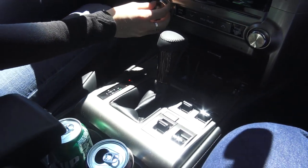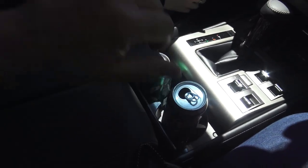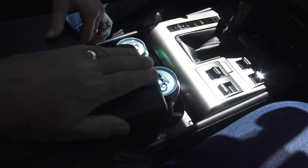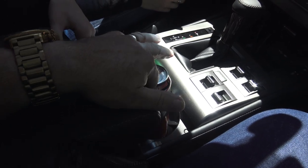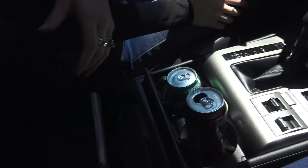But no, this has got all the cool controls. Now, this is kind of neat for your armrests. Yeah, they move. You can see, it looks like it's dark in here. But yeah, they slide forward. The armrests slide forward and back. I'm not sure how often I would use that. It's not dramatic. And you've got a little tiny cubby hole below that.